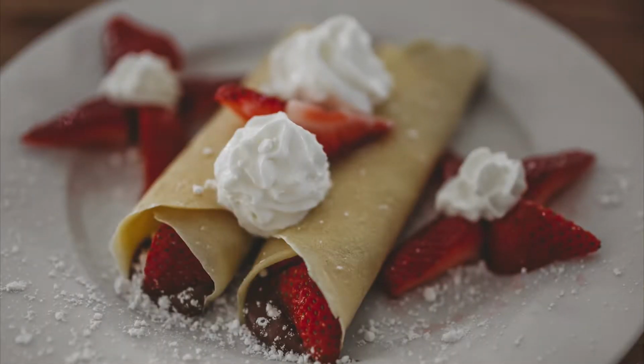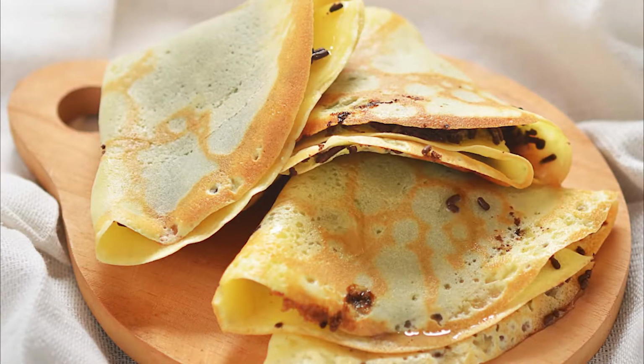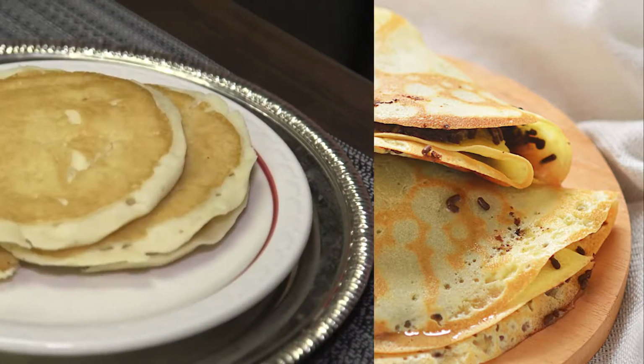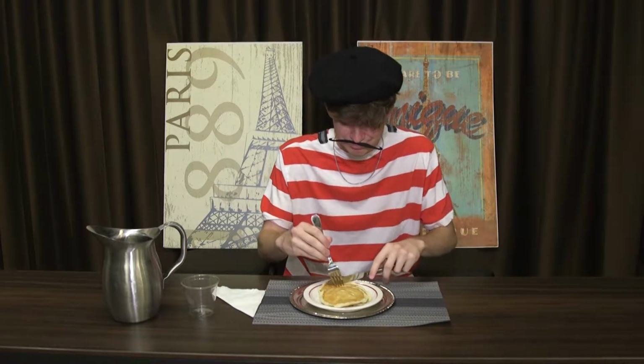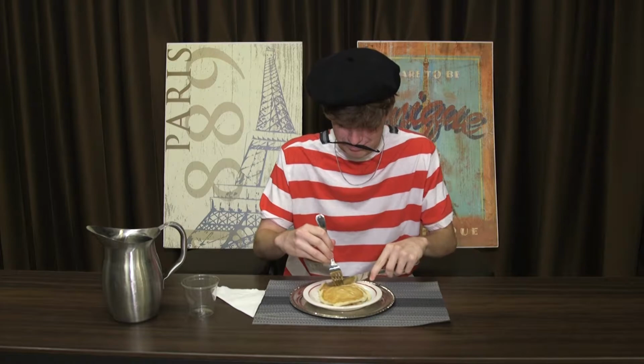However, some items are not meant to rise, like crepes. They are so thin because they do not have baking soda or baking powder. Crepes are like a thin pancake. Crepes originated in Brittany, France, where a housewife accidentally spilled a thin layer of porridge on a hot, flat stove. Crepes also come from the Latin word crispus, which means crisp.